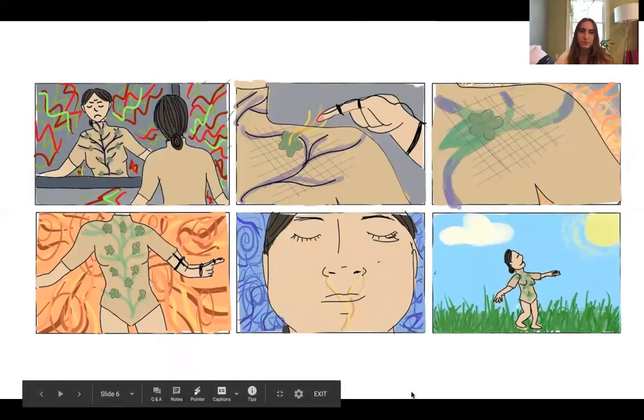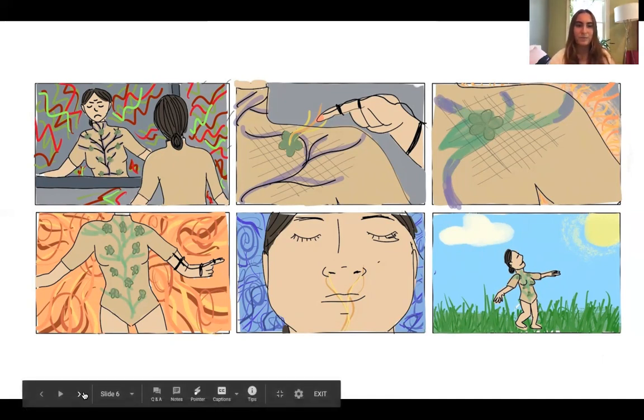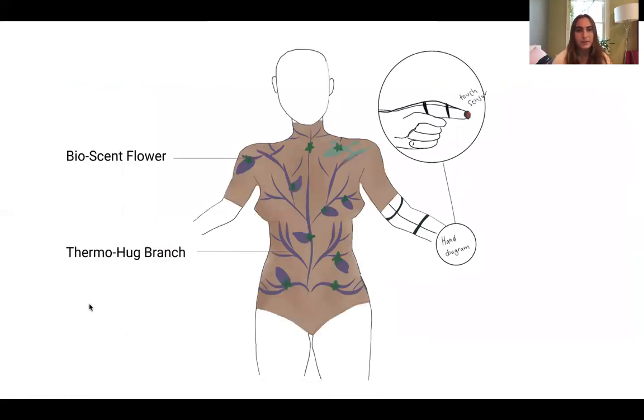And so I imagine that the user is having high cortisol levels, tension, pain, they're feeling stressed, and they have this touch sensor which activates this heat throughout this fabric. And there's this visual actuation of the garment taking on this green plant pattern. And also the scent, this aroma is released. And I wanted it to be a personal scent that really evoked memory and this feeling of freeing oneself from the stress.